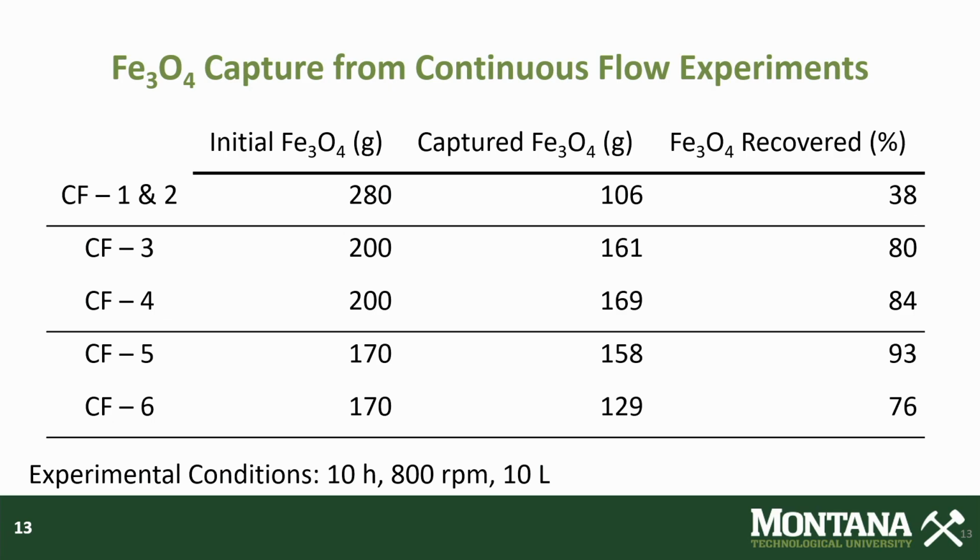This table displays magnetite capture from the electromagnet at the end of each continuous flow, or CF, experiment. Experiments were conducted using 10 liters of copper solution, an agitation speed of 800 RPM, and magnetite doses of 140 grams per liter for CF1 and 2, 200 grams per liter for CF3 and 4, and 170 grams per liter for CF5 and 6. I also want to note that our first electromagnet coil failed during CF3, so I had to rewind a new electromagnetic coil for the last 3 experiments up there.